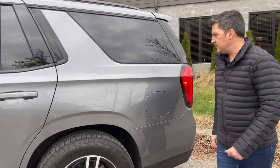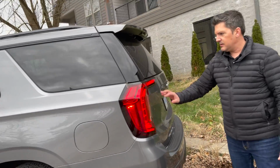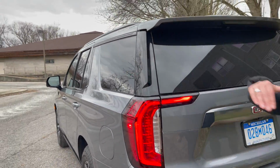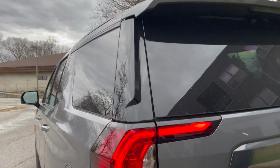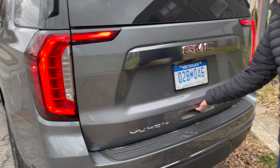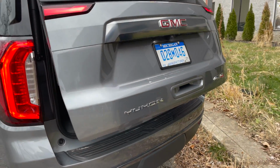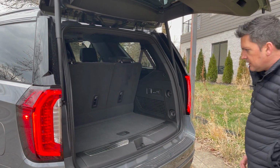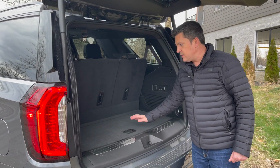Come around the back again, you just really see they've extended the rear. Some of the details you see too, like this little piece here, just really lets the air come off cleanly. Kind of helps the gas mileage just a little bit. Power hatch. And there's just a little more space back here. You can get the luggage in.